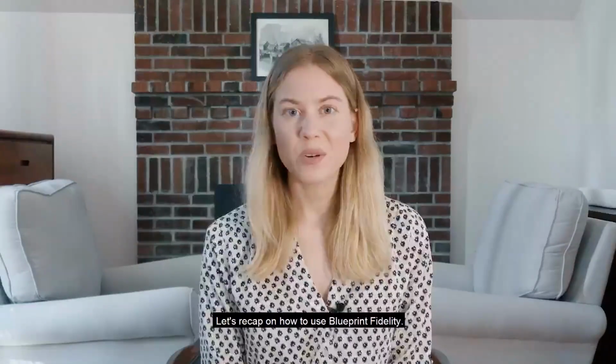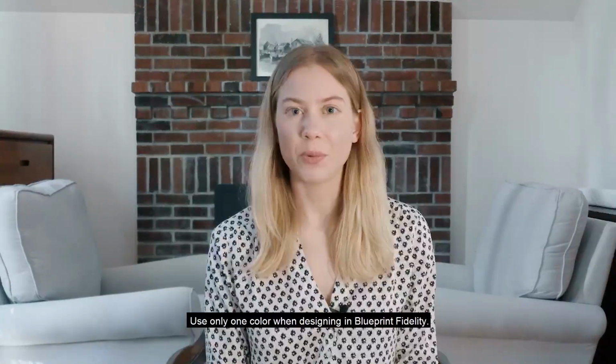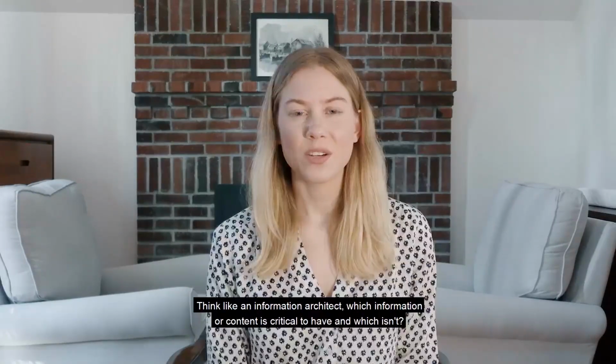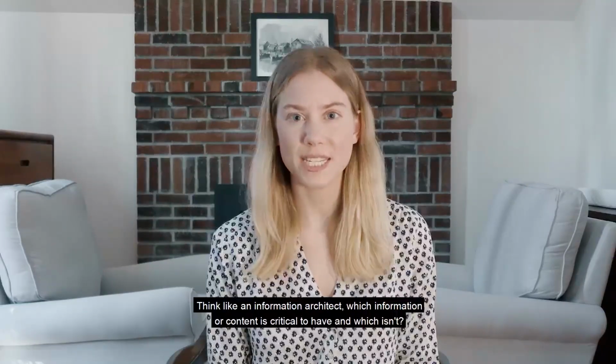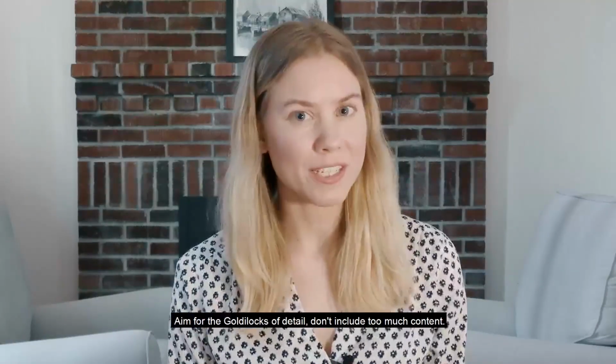Let's recap on how to use Blueprint Fidelity. Use only one color when designing in Blueprint Fidelity. Think like an information architect. Which information or content is critical to have and which isn't? Aim for the Goldilocks of detail. Don't include too much content, but don't include too little.